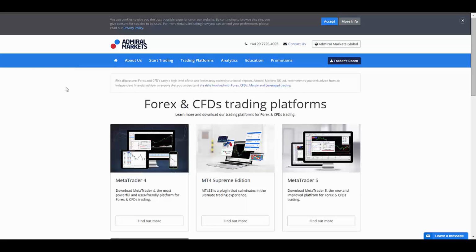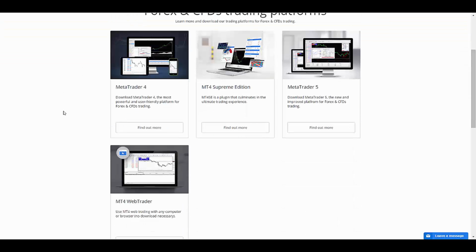The platforms that they provide for you are MT4, the most popular platform out there, MT4 Supreme Edition, which has a powerful plugin and plus 56 additional features such as alarm manager, mini trader, correlation trader, MT5, and MT4 over web.